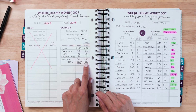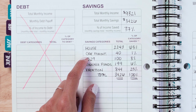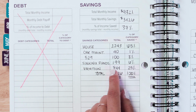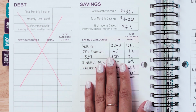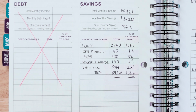And if you're looking at my savings breakdown, I saved for many things: my house, my car maintenance, my college fund for Jamesy, sinking funds, a vacation savings account. You can save for multiple things, but it's important to prioritize. And by looking at all the things that I saved for and the percentage of my income that I saved, 65% went towards my house, 25% went towards my vacation, 6% went to saving for the future, which is my sinking funds. It's very obvious what my goals are based on my spending. And this is going to tell you if your spending is aligning with those goals.